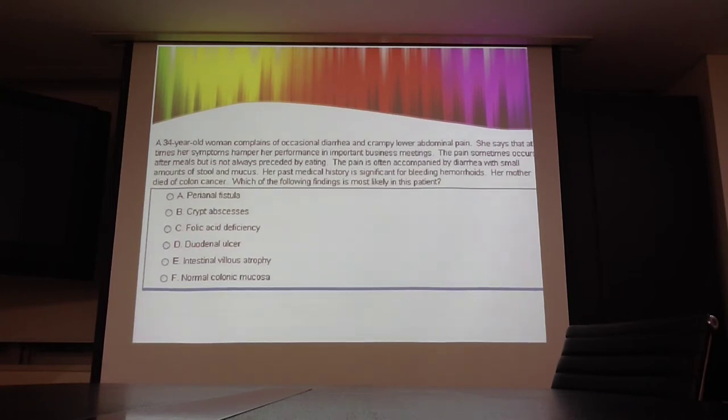If the patient has folic acid deficiency, maybe she has anemia. Anemia. Okay. But she doesn't have anemia, so it's not C. It's gotta be D.